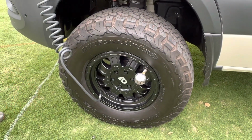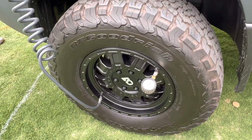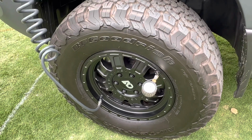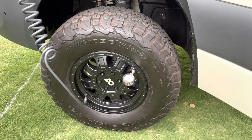Looks like we're at 50 right now. I don't know how many seconds that's been, but that's been pretty damn quick. Yeah, right? Less than 30, I think. So yeah, loving these new wheels. Can't wait for them to come out. Can't wait to get my hands on a set.